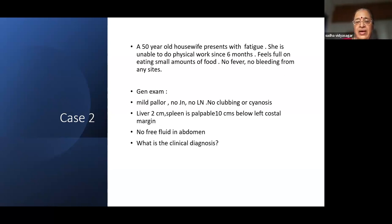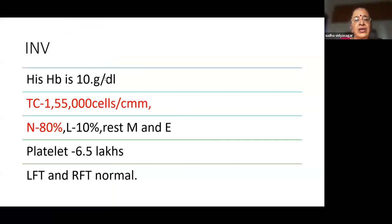Okay, fine. Let's look at that. When you get this kind of a clinical picture, you have to think of a CML, right? It is important to think of a CML. Of course, portal vein thrombosis, like I told you, but there's no anemia here. Nothing else is there. So that's why I'm not really thinking of it. But a CML is a good possibility. Okay, fine. And let me tell you why.